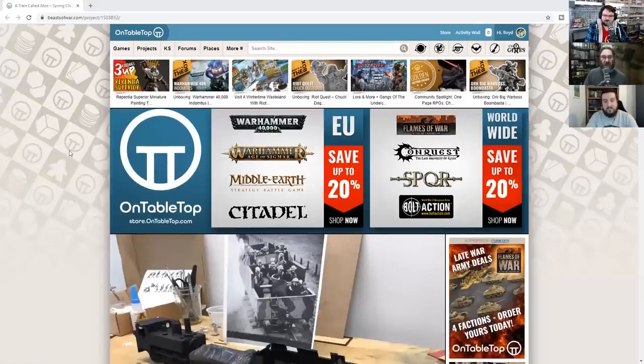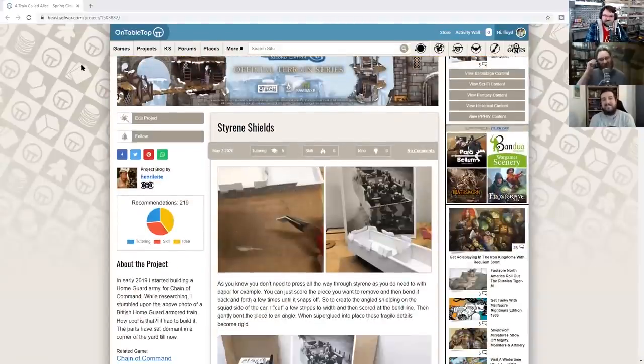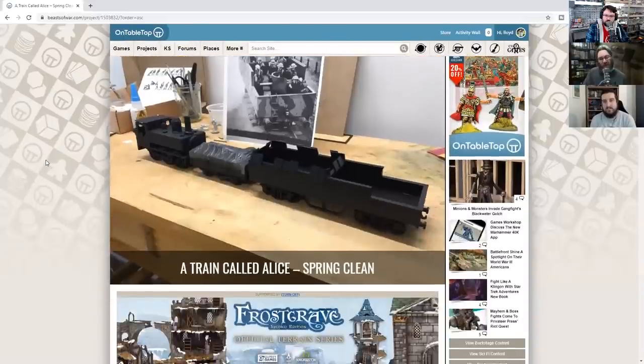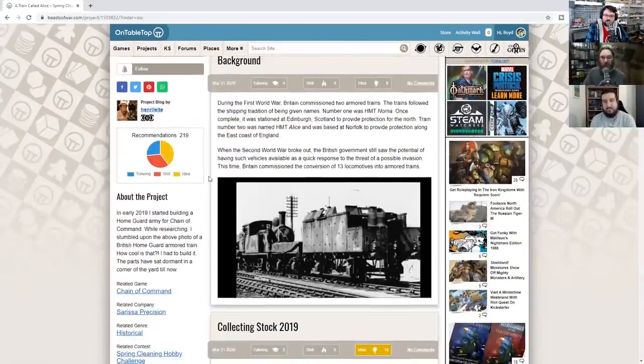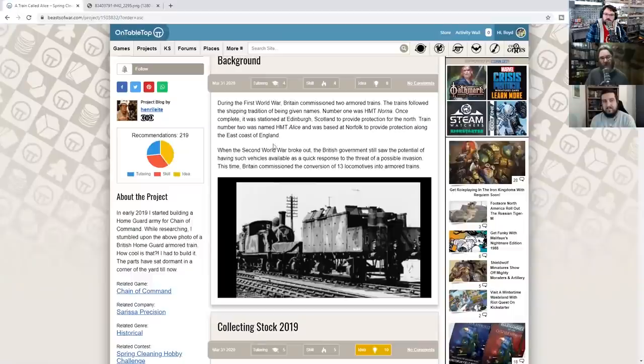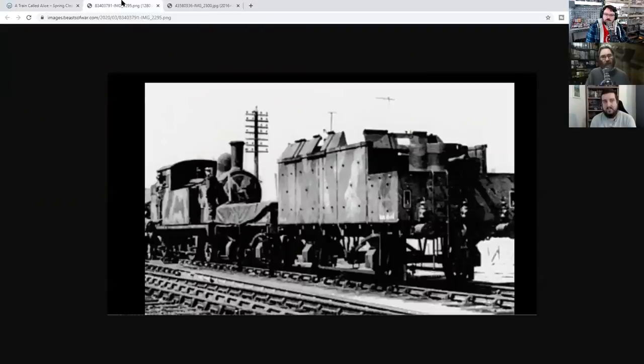And this is a train called Alice. Yeah, boy. Trains. Trains indeed. So if you flip this round, yeah. If we'd been clever, we would have done that in advance. Essentially, he got a picture. During World War II, two armored trains were actually built in England to run around the coast from Scotland down the east coast in case of German invasion. So this has been built with a view to playing something like a very British Civil War or Operation Sea Lion type alternative history games where the Germans invade.